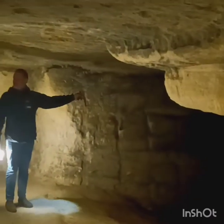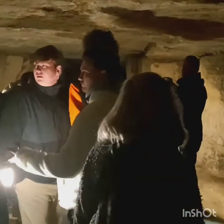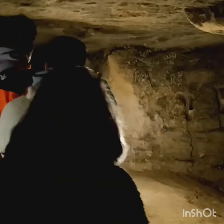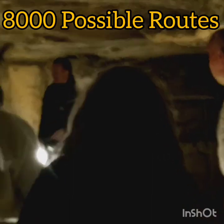Keep on straight ahead, and then you have another junction to go to the left or to the right. You can also go into this corridor there, and that's the same. You can go to the left, to the right, straight ahead. Or into this corridor there, and that's the same. To the left, to the right, straight ahead, to the left, to the right. It's made of about 8,000 corridors.